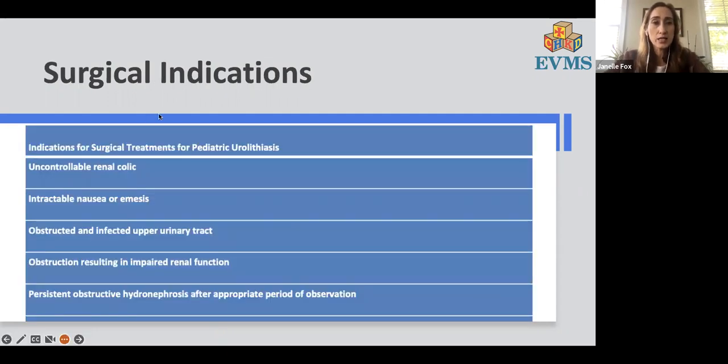So surgical indications, if they have uncontrollable renal colic, again, these are usually going to be your older patients. Intractable nausea or vomiting, which are sometimes your kids with a Dietl's crisis or an underlying UPJ obstruction. If they have infected or obstructed, like impacted stones in the upper urinary tract. If they have impaired renal function, so many of our kids have only a solitary kidney or underlying renal disease. And then if they have persistent obstructive hydronephrosis, generally after about 6 weeks.